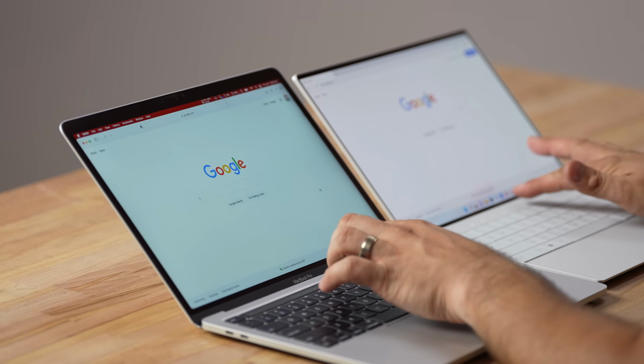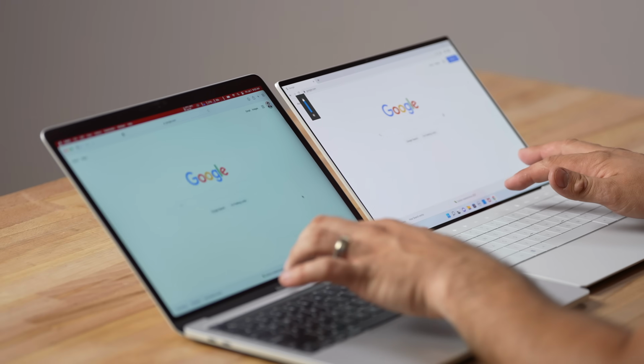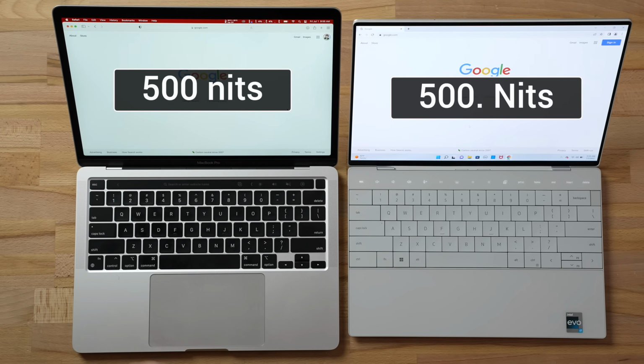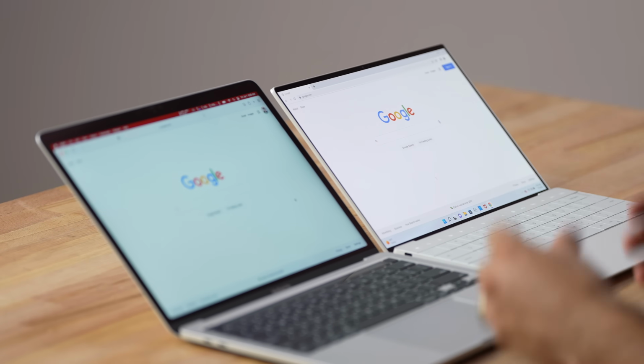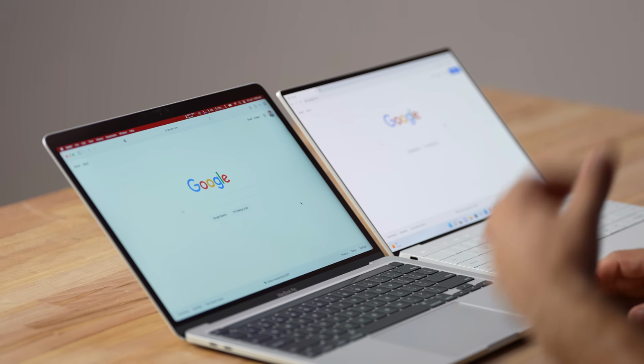Now, as far as brightness, let me go ahead and max out both of these. Both of these are rated at 500 nits, but the Dell does look brighter. Not only that, but because it's OLED, it has better off-axis viewing angles, whereas the MacBook loses brightness and contrast. And as far as reflectivity, believe it or not, the Dell actually has better coatings than the MacBook has. And now let's go ahead and play some video and see which one looks better.